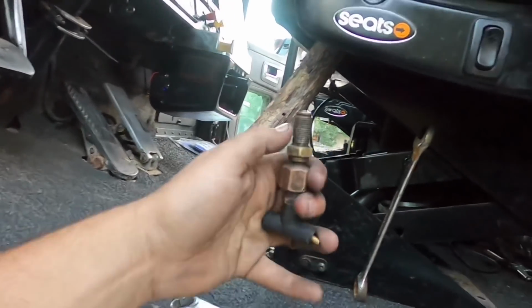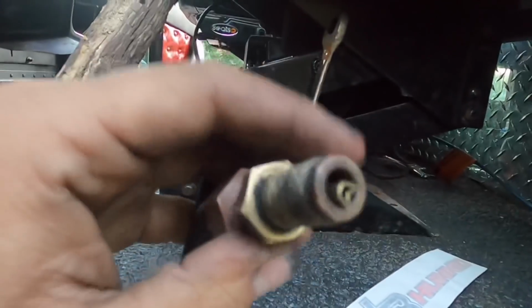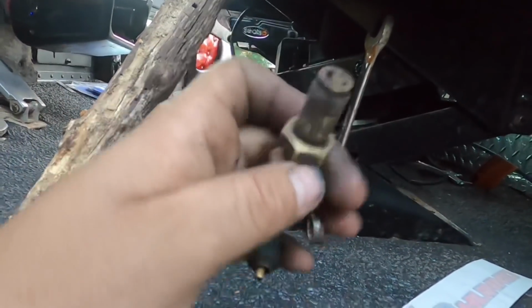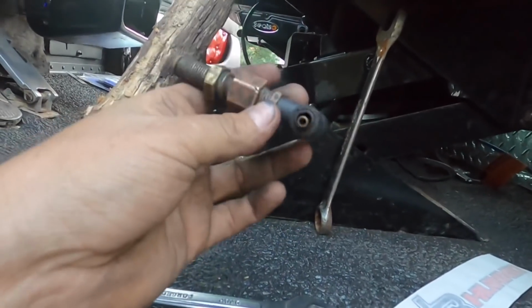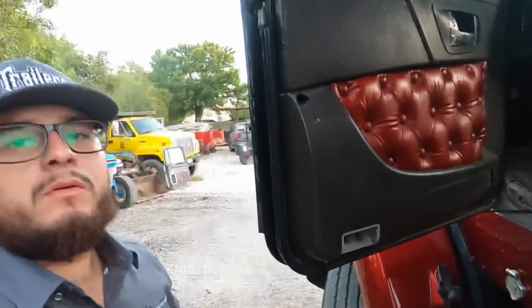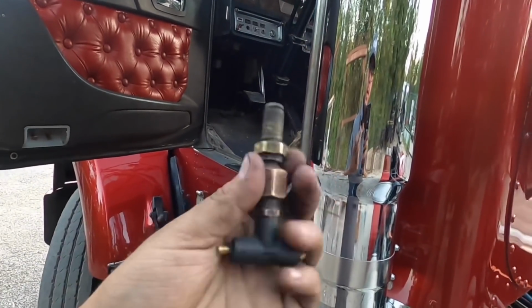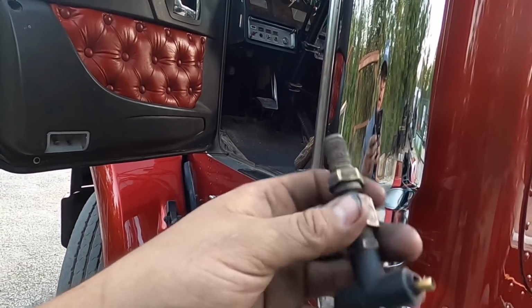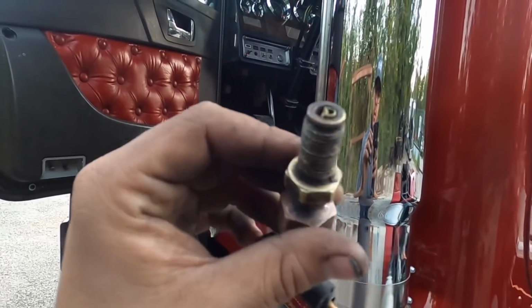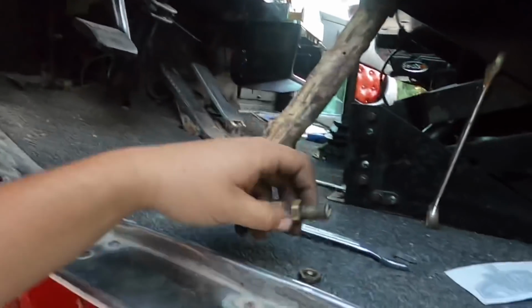So this top fitting is the one that goes to the seat, and I don't know if it was leaking because of that bend it has in here, but I took this off already. And what I'm gonna do, I'm just gonna go to my uncle's shop tomorrow, BR Truck Parts, and I'm gonna find a T, just a regular screw-on airline T fitting that doesn't have all this extra stuff. I don't really know why. Maybe this is just how it came from factory, but yeah, I'm gonna do that.